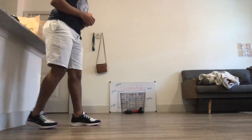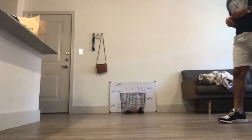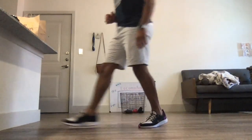Perfect. I think some of y'all think y'all got it. Let's try a little faster. Now you can always use different legs forward. So before I was using my left leg forward, so now I'm gonna put my right leg out in front, and I can do the same thing, okay?